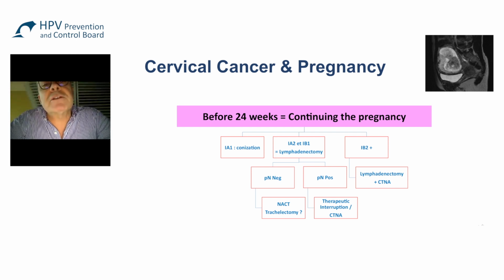2 slides about cervical cancer and pregnancy. If the patient wants to continue the pregnancy before 24 weeks, in case of earlier stage, conization is efficient. In case of more advanced stage, lymphadenectomy and possibly neoadjuvant chemotherapy after 12 weeks of pregnancy. If nodes are positive, discussion is about therapeutic interruption of the pregnancy. In more advanced stages, lymphadenectomy is recommended with neoadjuvant chemotherapy. Next slide.